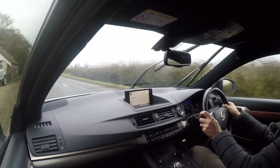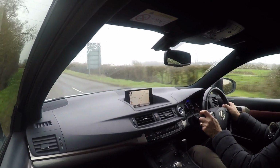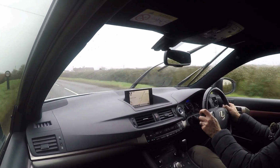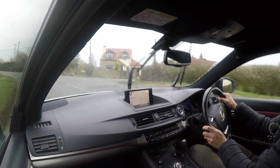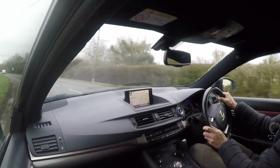For 99% of the driving, it is infinitely better than anything in its class, and it really is extraordinary. It does give you 3 modes of driving.